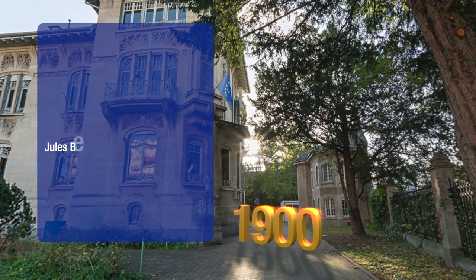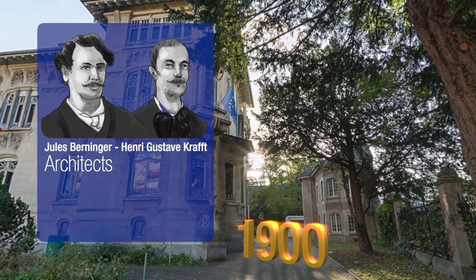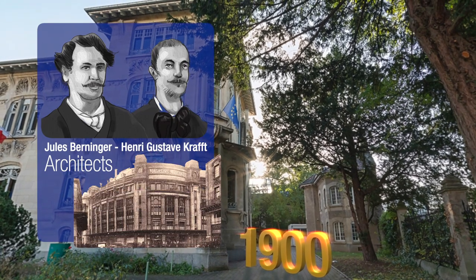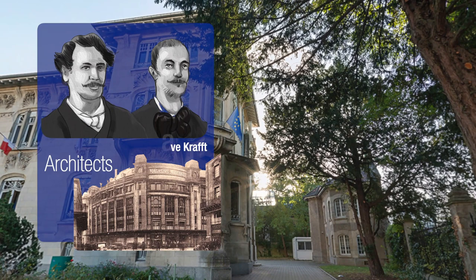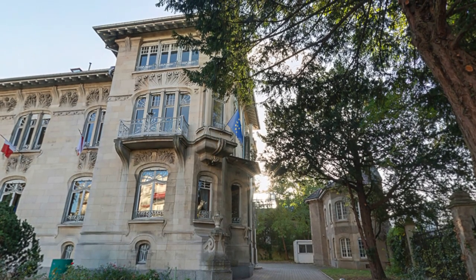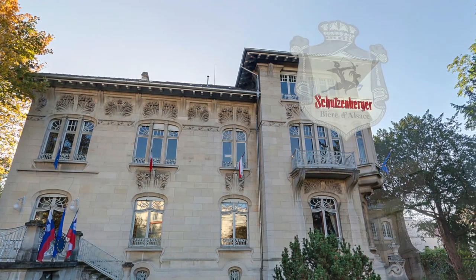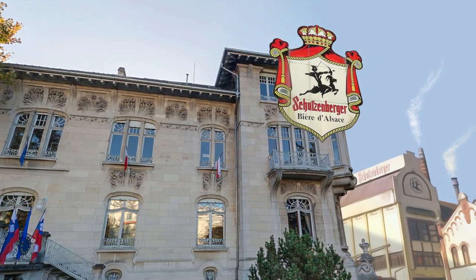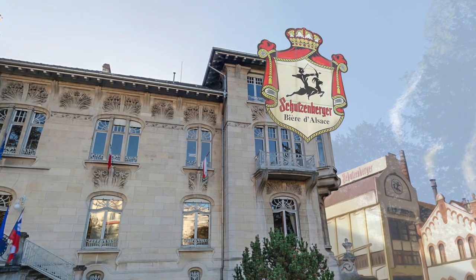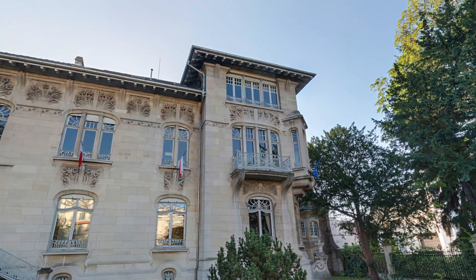The villa was built in 1900 by French architects Jules Berninger and Henri Gustave Kraft, who also designed the Galerie Lafayette in Strasbourg and many other Art Nouveau gems in the Alsatian capital. The Villa Schutzenberger owes its name to an illustrious family of brewers who managed one of the oldest breweries in Alsace, no longer operational. The villa was originally built as a private residence for the Schutzenberger family.